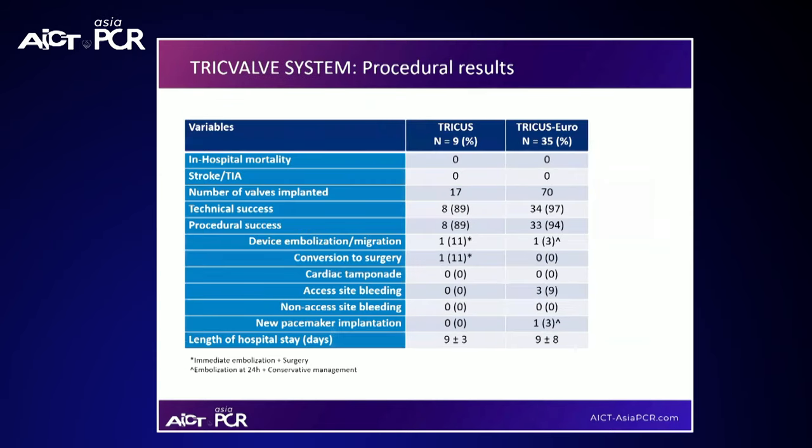In terms of the procedural results, there was no reported mortality, no stroke or TIA. There was one valve migration in the early feasibility trial, which led to a surgical correction, and one migration where the valve was stable, not requiring surgical correction. Otherwise, there were no other major adverse events. The mean length of stay is 9 days. 3 patients in this cohort were done under local anesthesia and under transthoracic echocardiogram guidance.